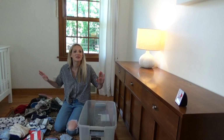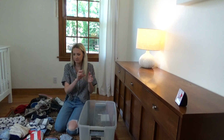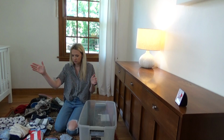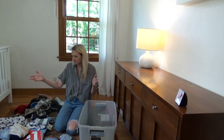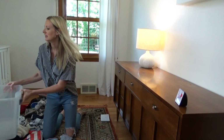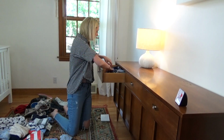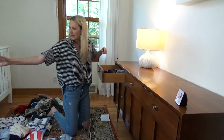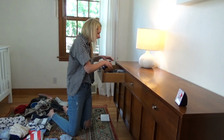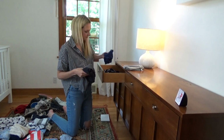This is way more clothing than a child needs for 6 months. Now, granted, it definitely needs to cover him for summer into winter because this is 12 to 18 months, but still, this is way more than he needs. So now I'm gonna go through these drawers and pull out stuff that we don't need anymore or that doesn't fit, and I'm just gonna throw that in a pile, and then I will start picking out my favorites from here.